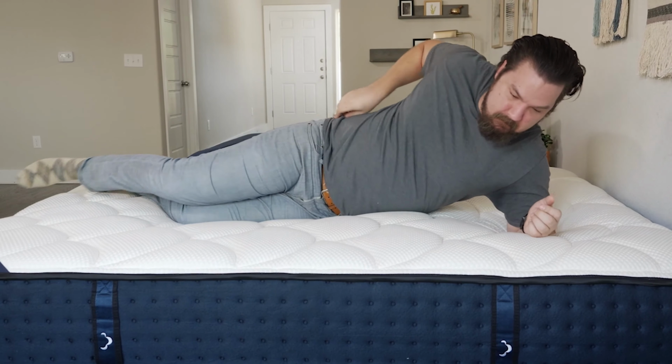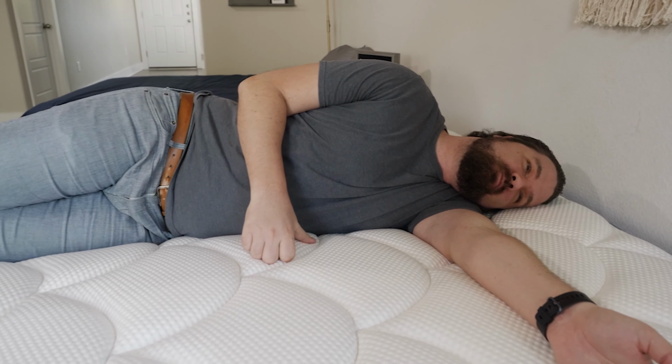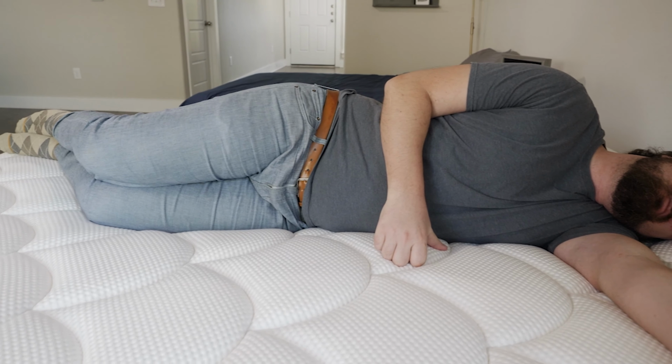Moving to my side though, also a firmer than average mattress, not the best match for me as a side sleeper, some serious pressure on my shoulders and my hips.